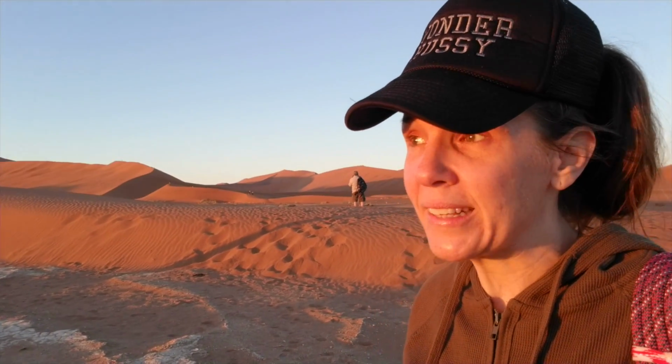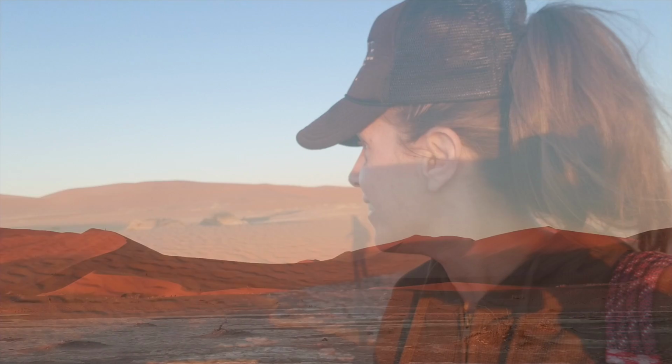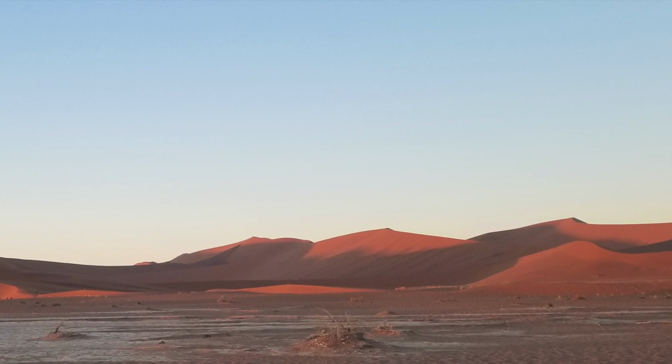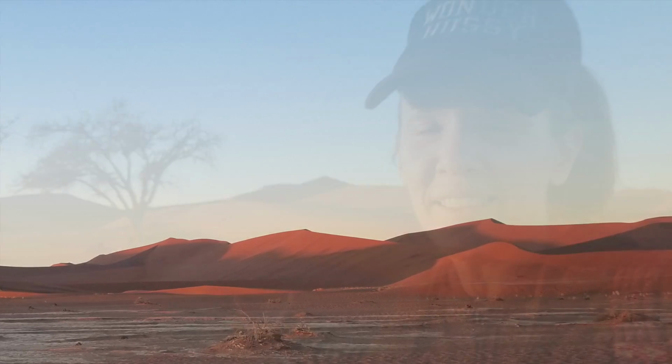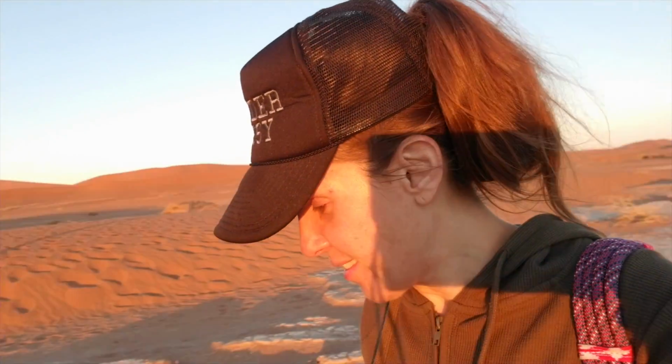Oh man, holy wow. I have been to some beautiful landscapes in my day, but this is truly exceptional. I mean, look at this sand sea. Oh my God, words fail, man. And then these awesome dead trees coming out of it. Oh, man, I can see why this is a World Heritage Site. This is really something to see, you guys.